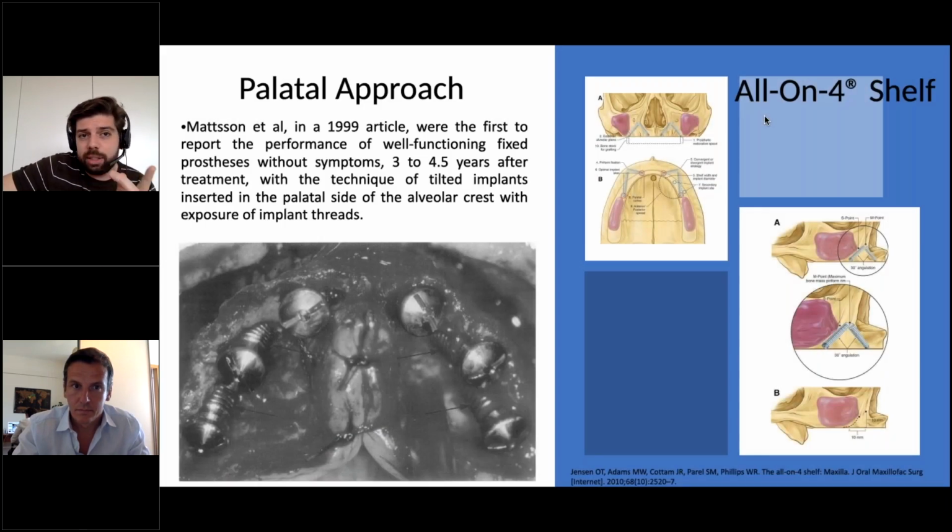So just a reminder, these are not new techniques. This palatal approach is from 1999. You can read this article by Torsten Madsen. It's a very good article, the first one ever written about this technique. And you can see here in the actual pictures, look, the amount of implants that were left outside the bone.